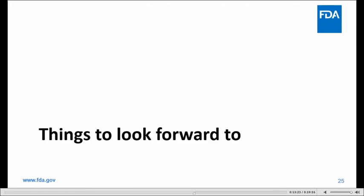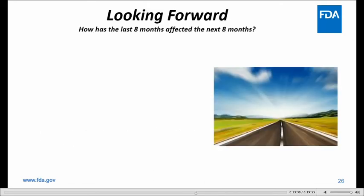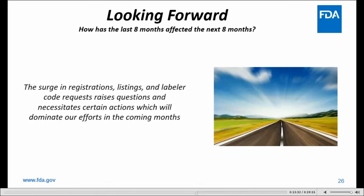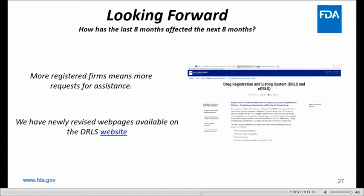Now, let's take a look at what's to come. The influx of all the new companies and all their registration, listing, and labeler code requests raises questions and necessitates certain actions which will dominate our efforts in the coming months. First of all, more registered firms means more requests for assistance. Therefore, in order to help companies help themselves, we have newly revised web pages available on the eDRLS website.